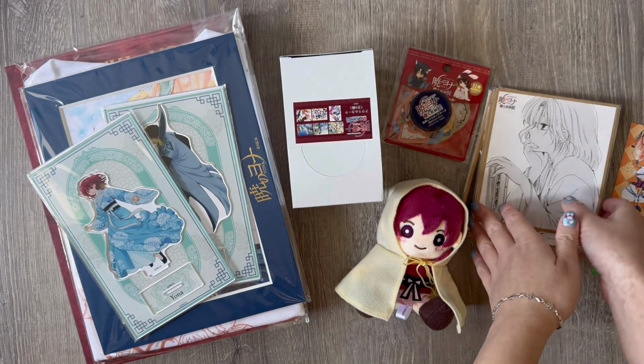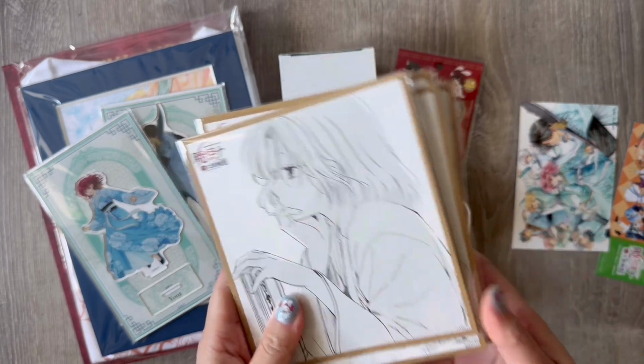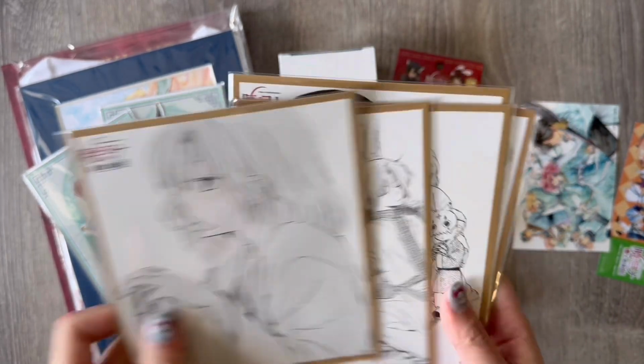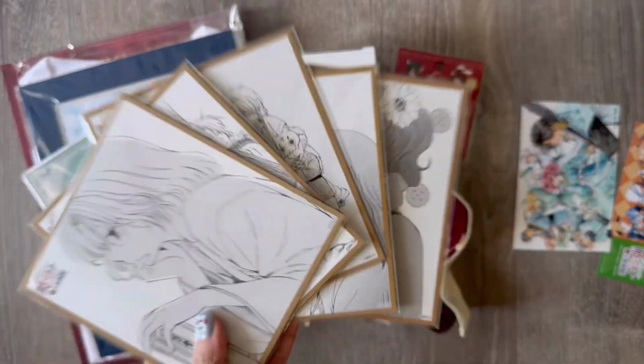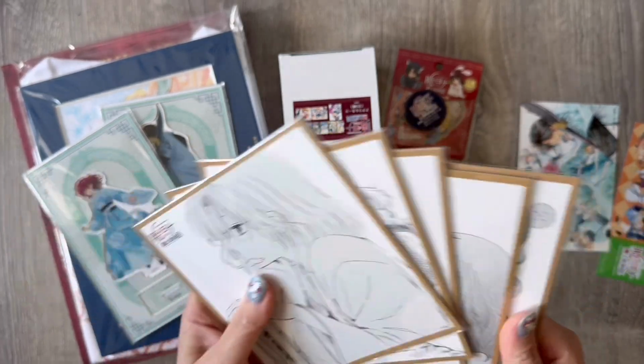And then these items here are actually Shikishi bonus purchase goods. So if you spend X amount of yen, you get one Shikishi board. I spent quite a lot. There's a total of 8 designs, and I got, I guess, 5 out of the 8 designs.